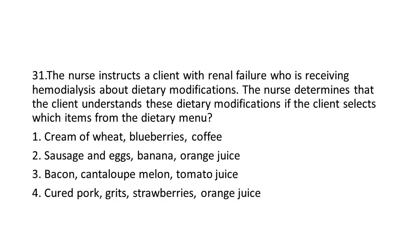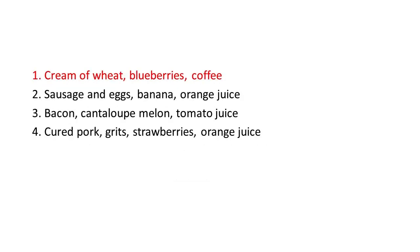31. The nurse instructs a client with renal failure who is receiving hemodialysis about dietary modifications. The nurse determines that the client understands these dietary modifications if the client selects which items from the dietary menu? 1. Cream of wheat, blueberries, coffee. 2. Sausage and eggs, banana, orange juice. 3. Bacon, cantaloupe melon, tomato juice. 4. Cured pork, grits, strawberries, orange juice. The answer is 1. Cream of wheat, blueberries, coffee.